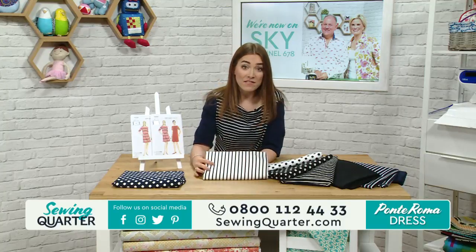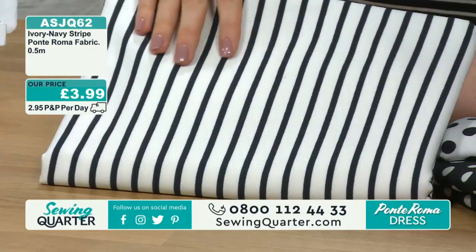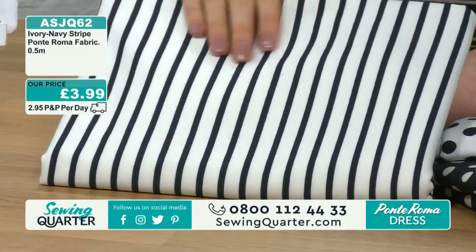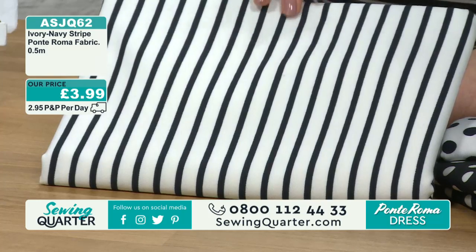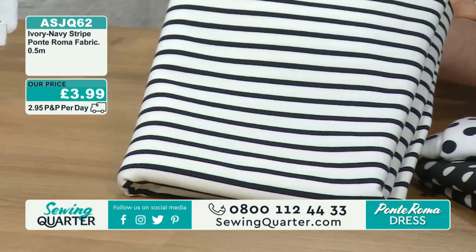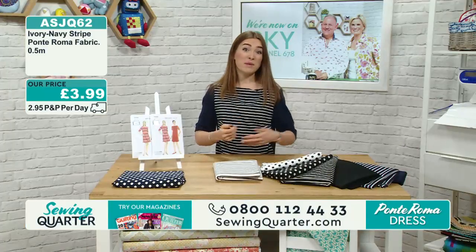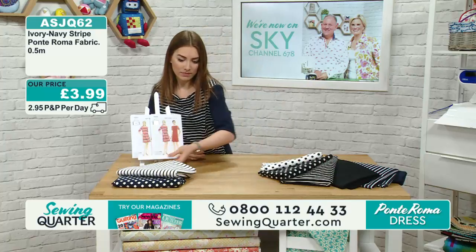Moving on to the navy and white stripe. Now, Paul was saying as well that you could work with this both ways. So directionally, you could turn this straight down, or you could have it running horizontally if you wanted to. But as we were saying, it's lovely because it is that wider fabric, so it means you don't have to buy as much, which is a bonus.